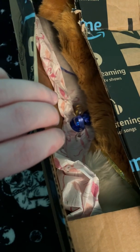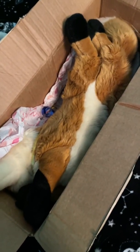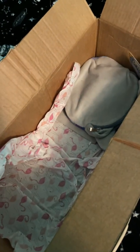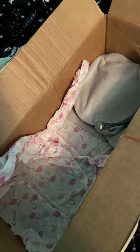I also see something shiny. As you guys may have guessed, as you all know, I collect foxes, so you probably can guess that this is a fox. Let me get him out. Okay, hold on really quick. There's something else extra. I'm shook.